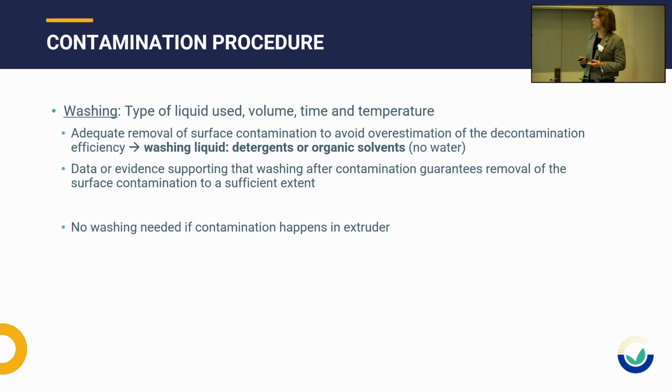In the technical dossier, again, we need to have some data or evidence to support this efficient removal of the surface contamination. And as I said before, if the contamination happens in an extruder, this is not necessary. So the washing needs to be described. We need to understand which is the liquid, which is the volume, and again the time, temperature, conditions.